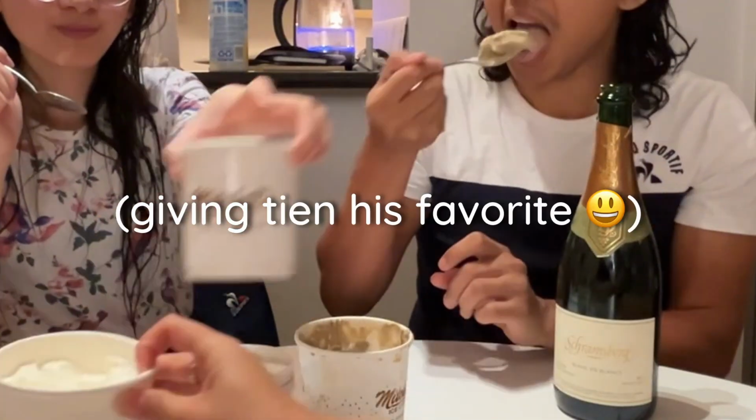Couple of scoops of this. Hi guys, I made it back home. That was super fun, but it's like 12 a.m. now, so I'm just gonna go shower and get ready for bed.